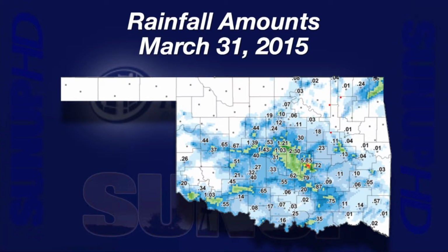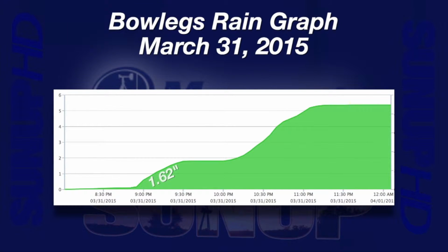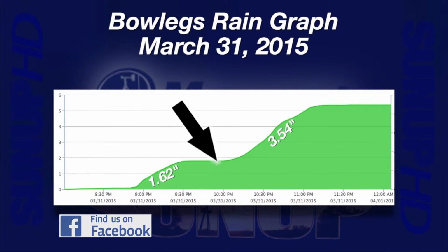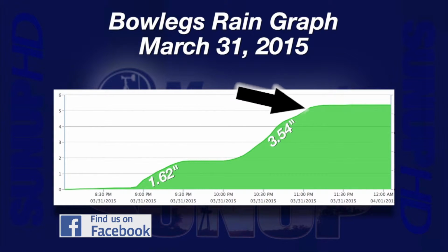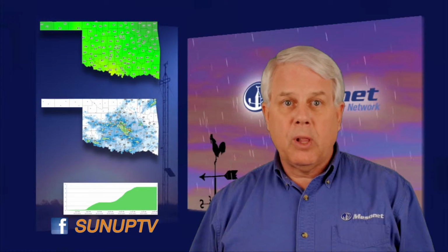The majority of that rain at the Mesonet Bow Legs site came in 2 deluges. An inch and 0.62 fell in 35 minutes between 8:55 and 9:30 Tuesday night. The second deluge of 3.54 inches lasted an hour and 15 minutes from 10 p.m. to 11:15. What a wet night for folks in central Seminole County.